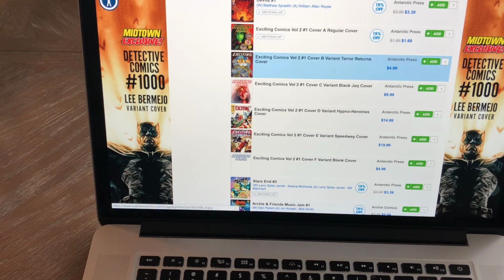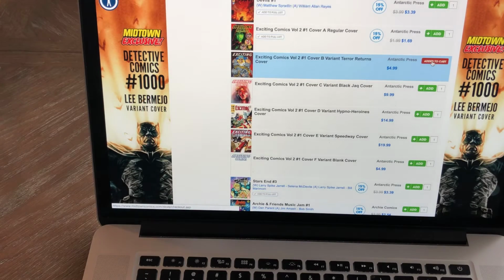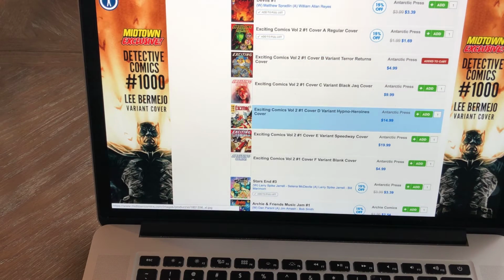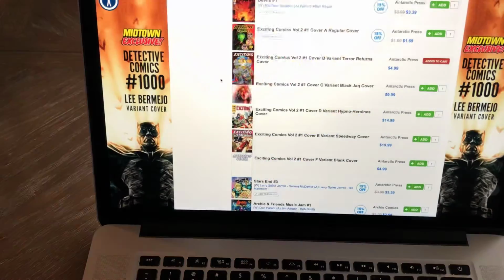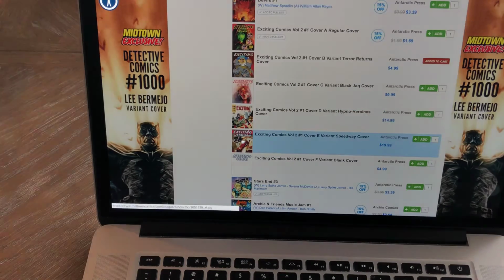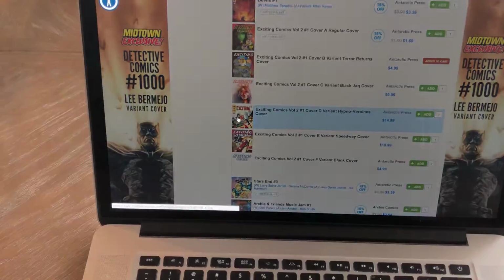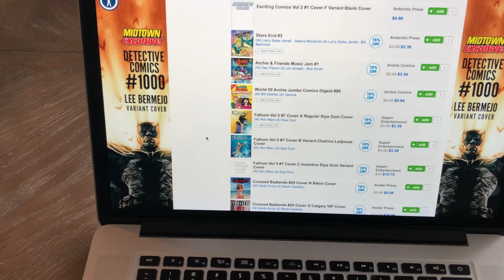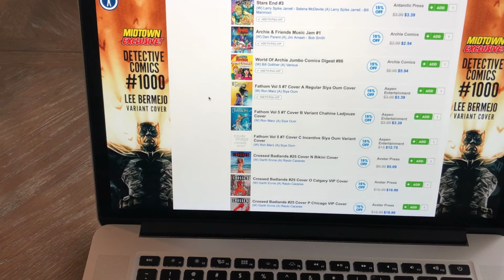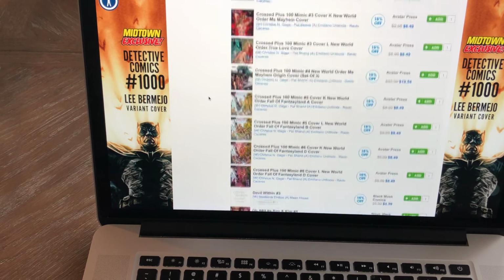Antarctic Press has very low print runs, and you may not want to wait too much on that. Exciting Comics, Volume 2, Number 1. You got an homage to The Dark Knight Returns. That looks interesting. Is a Speed Racer homage. Interesting. Yeah, some cool covers there. That might be worth getting. You can see Antarctic Press has definitely been pumping out more books lately as they're getting more popular. That might be it for independents.